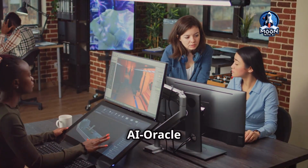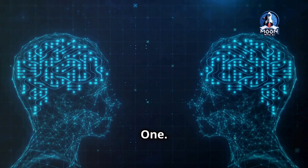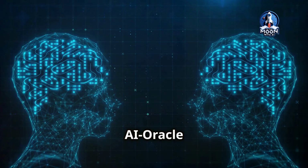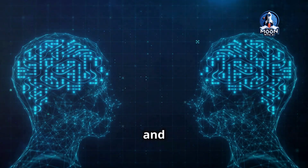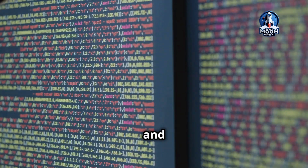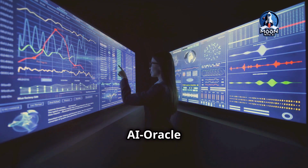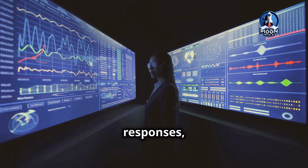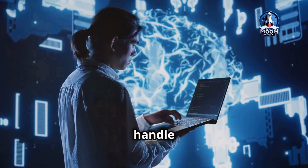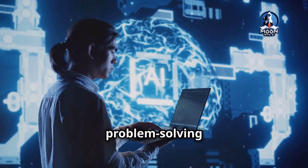So, what makes AI Oracle stand out from other AI tools? Let's talk about its key features. 1. Powerful AI synergy. By using multiple AI models, AI Oracle captures the strengths of both GPT-4 and Claude. It not only generates high-quality text, but ensures that it's diverse in perspective and thought. 2. Real-time accuracy. With Perplexity's fact-checking, AI Oracle cross-references real-world data to verify the responses, giving you an extra layer of trust. 3. Versatility. This ensemble can handle everything from coding assistance to content generation, fact-based research, or even complex problem-solving tasks.